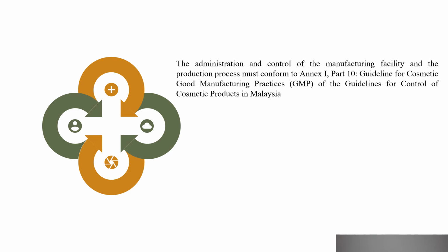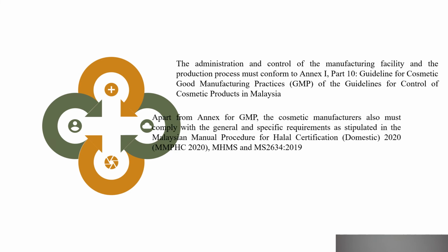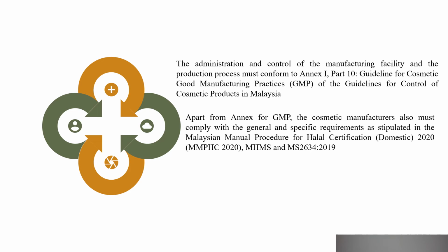The guideline for GMP can be referred to in Annex 1, Part 10 of the Guideline for Cosmetic Good Manufacturing Practices. Apart from the GMP, for halal certification, the cosmetic manufacturers must also comply with all the requirements stipulated in the Malaysian Manual Procedure for Halal Certification 2020, the Malaysian Halal Management System, and also the Malaysian Standard for Halal Cosmetic Product, that is MS 2634.